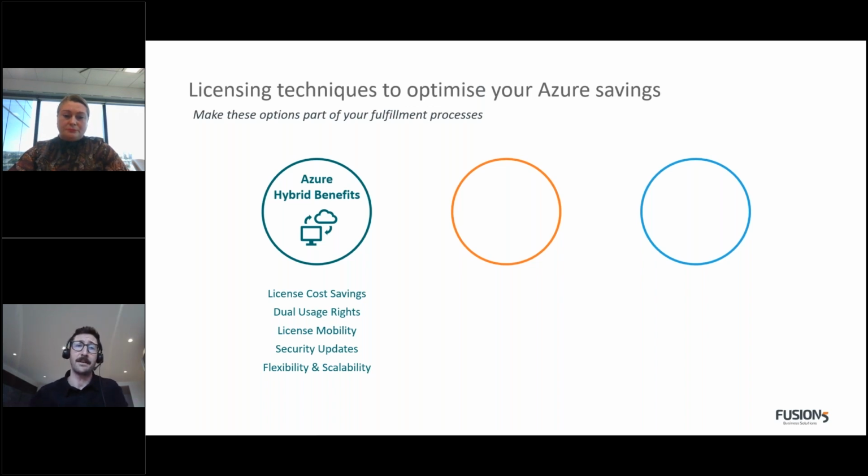And then you also get to take advantage of Azure's cloud scalability. So if you're looking to scale up and down depending on your workloads throughout the year, this is a really, really beneficial thing, especially with this type of, I guess, licensing benefit.